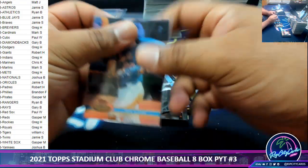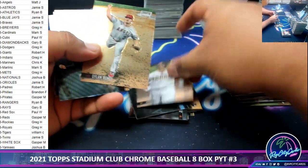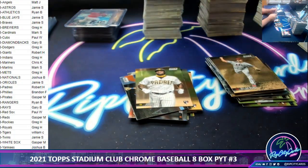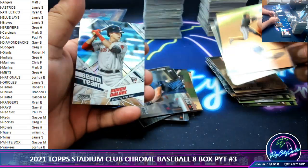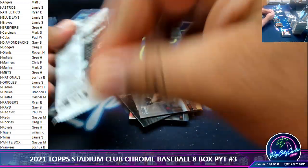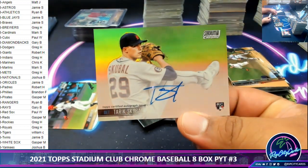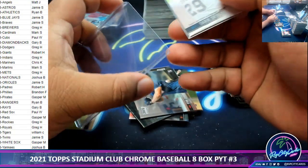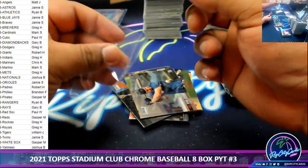Alonso, 91. Wheeler, Phillies, Refractor. The Dolphin Rookie Bean Team. Come on. Need at least one massive dinger. No. There it is. Tariq Skubal, Tigers rookie autograph. The Barrero rookie refractor.